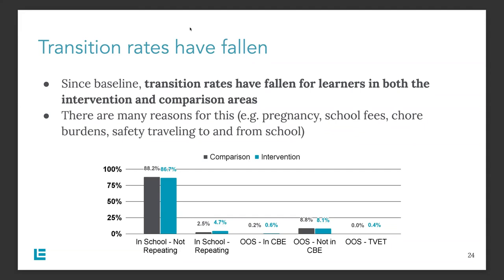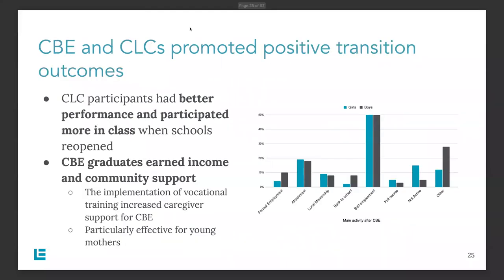So we don't want to make a lot out of that finding, but I do think it's important to note just within the greater results. There are a lot of reasons for this, including pregnancy, school fees, tour burdens, as well as safety traveling to and from school, which are all things that were reported in the data as very common barriers. But when we zoom out from the Girls' Education Challenge definition of transition, we do still see some areas of improvement for positive transition outcomes.